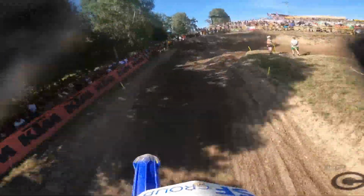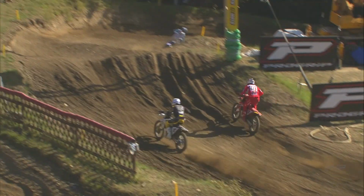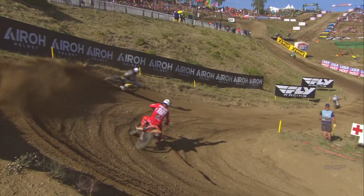And cuts back to the inside, goes high and wide, finds his way around the outside of Beaton and takes over that 7th place. And we're going to see another pass here around the outside, just like he did to Van Donnick. And it is a sweet move around the outside for Bogas as well. And he moves into 10th place.